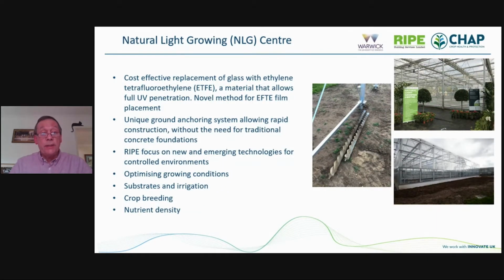At the University of Warwick, at the Wellesbourne campus, we have the Natural Light Growing Centre. So here we have a novel way of constructing greenhouses, which is shown to be quicker and more efficient than some of the current techniques. So there you can see that it's possible to put the ground foundations in without the need for substantial groundworks. This is much quicker and much cheaper than the traditional system.